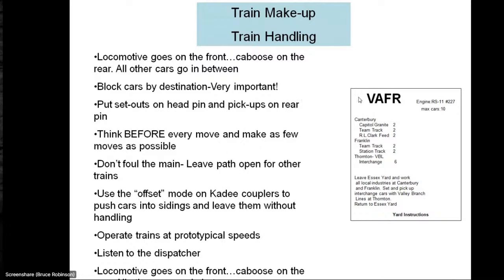And the last piece, the most important one of all, is the one we started with. The locomotive goes on the front and the caboose on the rear, and all the cars go in between.